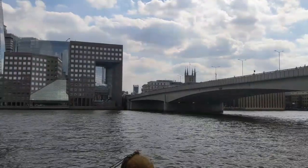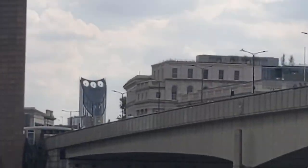Oh look, there's that building again. I must find out what that is. If you know, let me know.